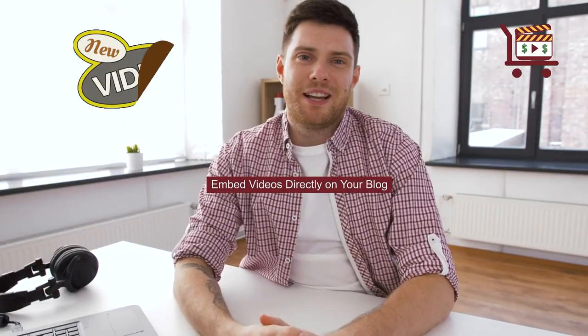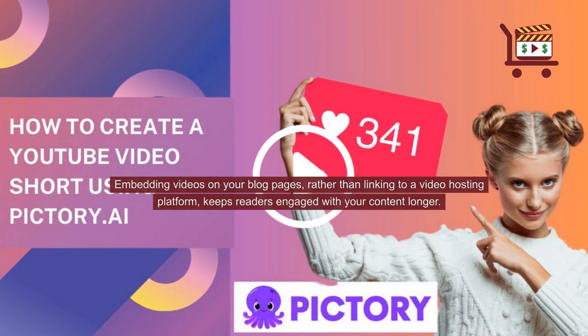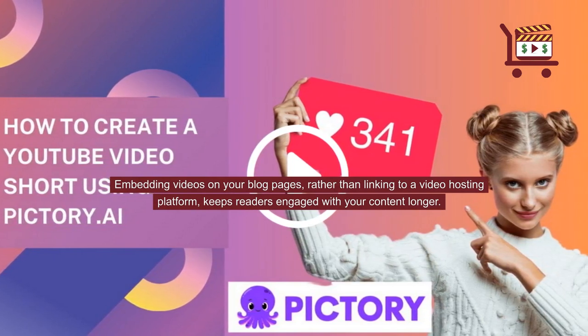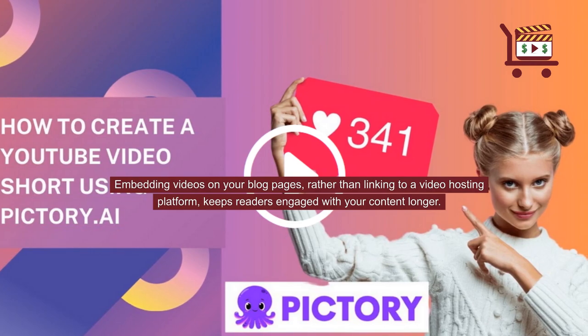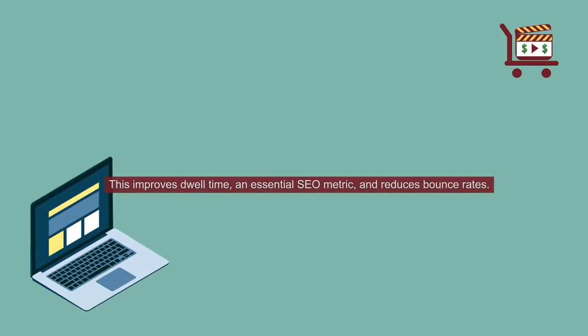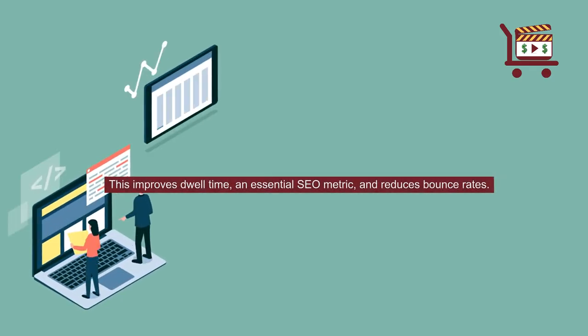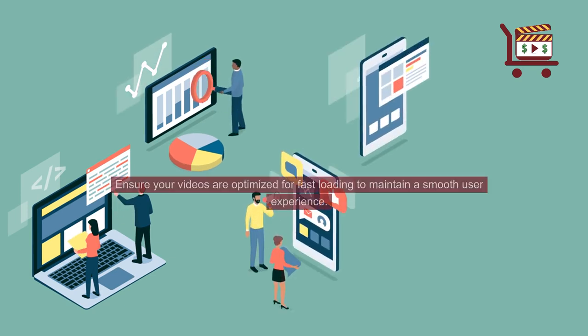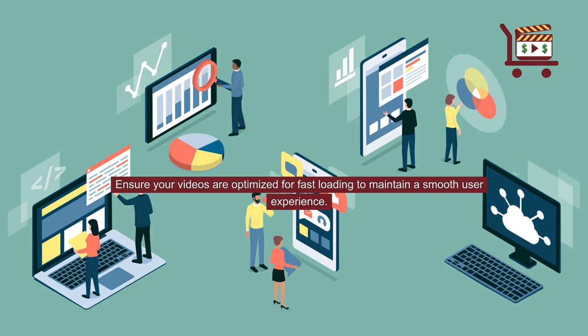Embed videos directly on your blog. Embedding videos on your blog pages rather than linking to a video hosting platform keeps readers engaged with your content longer. This improves dwell time, an essential SEO metric, and reduces bounce rates. Ensure your videos are optimized for fast loading to maintain a smooth user experience.